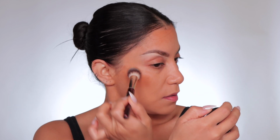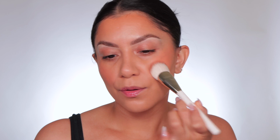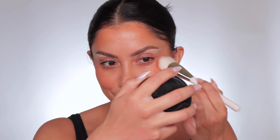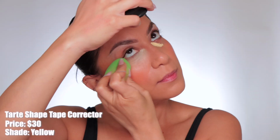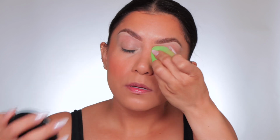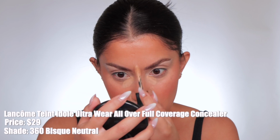I'm doing a follow-up of the Mario blush in the shade Just Peachy because I did tell you I was going to do a quick swatch for you so you can see how it looks. Very beautiful, very lightweight. You guys know these blushes are very subtle, but they are very buildable. And then I went in with my color corrector. I'm using the Tarte Yellow one just so we can get rid of the darkness that I have. After letting that dry down for a little bit, I blended it out. Then I followed up with the Lancome concealer. I kind of forgot about this concealer, but I really like it.